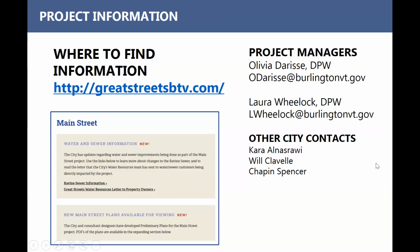On the Great Streets Main Street website, we do have updated information that went up regarding the water, the sewer, and some of the Main Street plans, which we also have printed out on the wall. I'm going to show you some updated images today. This was done in January. Obviously, things are progressing, so I'll show you how these blocks are changing. As we get more information, we'll post it here.